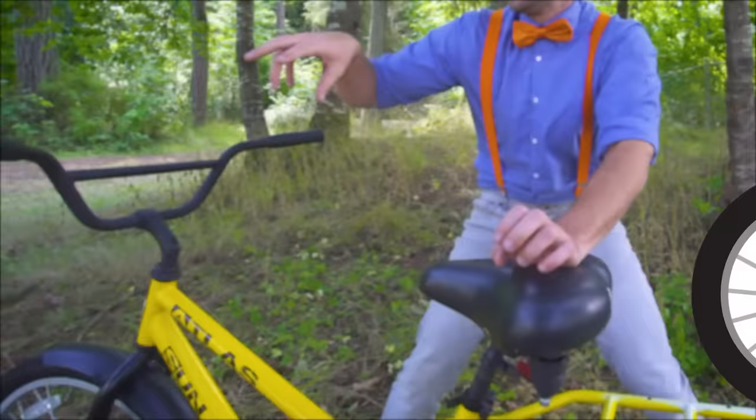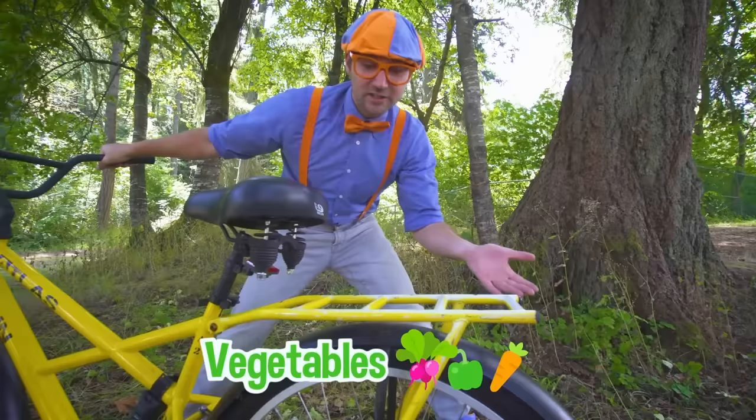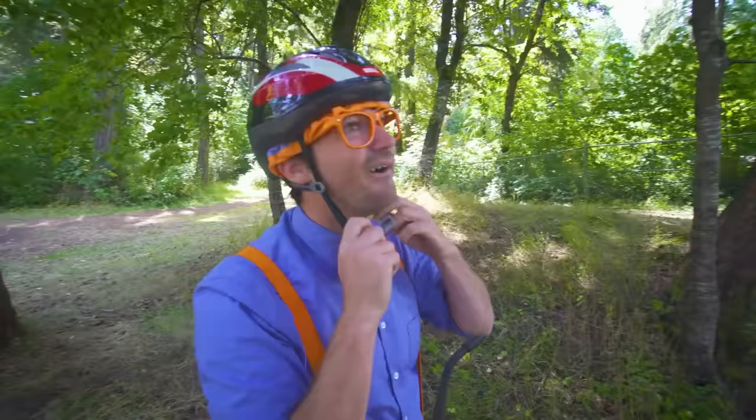Some bikes have brakes at the handlebars right up here, but not this one. And look, right here, you can mount stuff. This is a little platform for groceries or pizza or vegetables or I don't know. All right, well, I should probably get my helmet back on so then we can continue to explore. Oh, what a cool little town this is. All right, here we go.